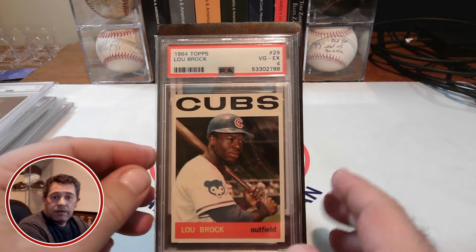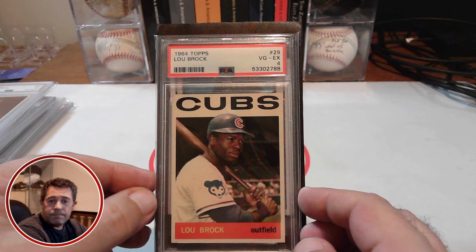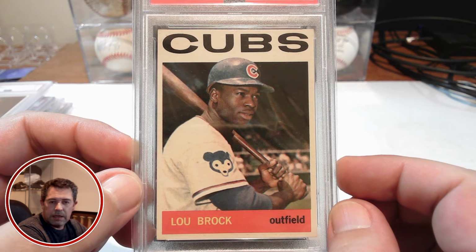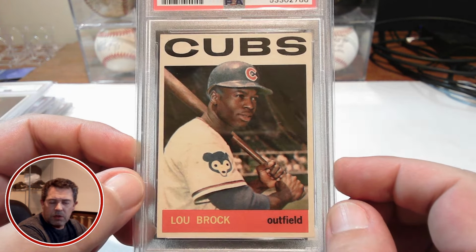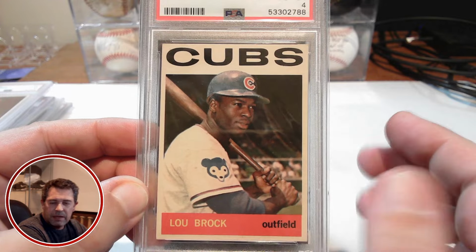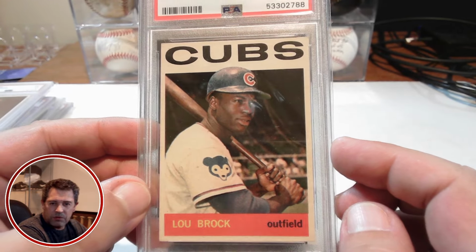Another one here, 64 Topps Lou Brock. I want to say this was a card that I won in one of Mike Baseball Collector's giveaways. He doesn't do too many giveaways, but I think one of the ones that he did, I forget what the reason was, it was a 3-card lot that I was the lucky winner of, and I think this was one of the cards.